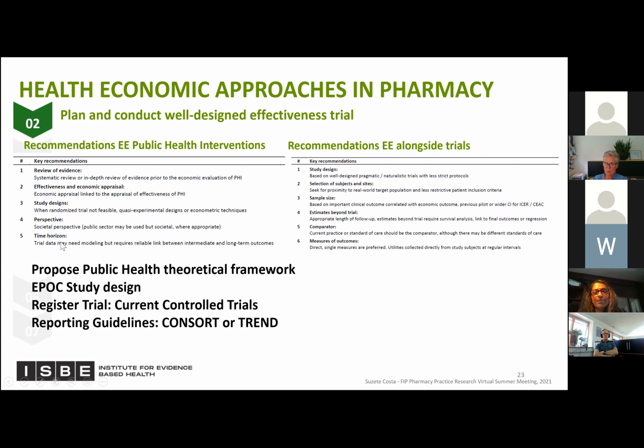Time horizon: we need to have trial data able to capture at least the intermediate outcome. You will not be able to perform a trial to capture things like mortality, which is the end outcome, but it's important to have a reliable link between the intermediate and the long-term outcome. For instance, we have this in cardiovascular disease with SCORE. SCORE actually has a predictor in 10 years for the values of blood pressure, smoking, cholesterol, and so on. So we don't need to run trials for 10 years. We can run for less than that because we have that algorithm. And there are other diseases that do have that as well.